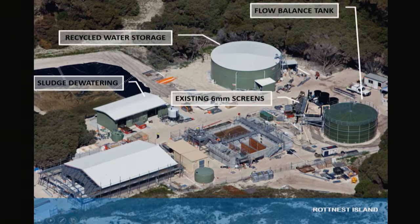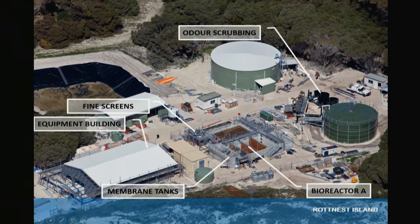So these are the main ones. This is obviously the new recycled storage tank and the flow balance tank. This is the odor control plant up here, and then our bioreactor here. So this is about a month before we went live with this plant, and so we're just finishing out the fit out of the bioreactor there.